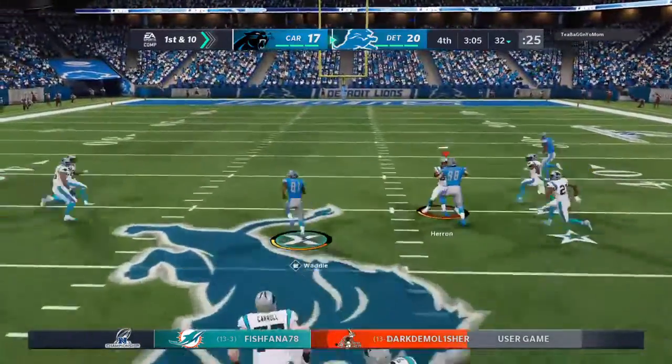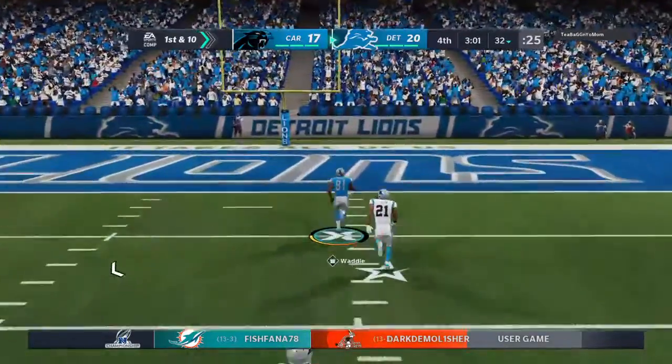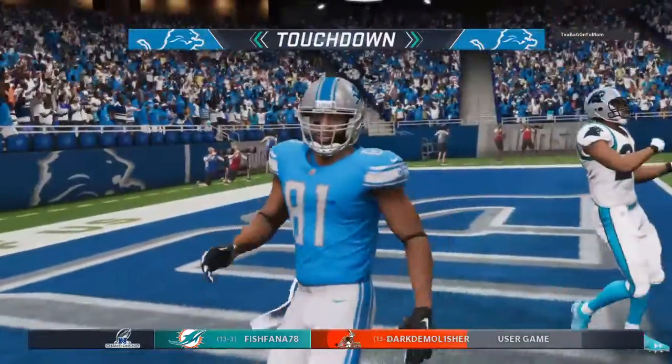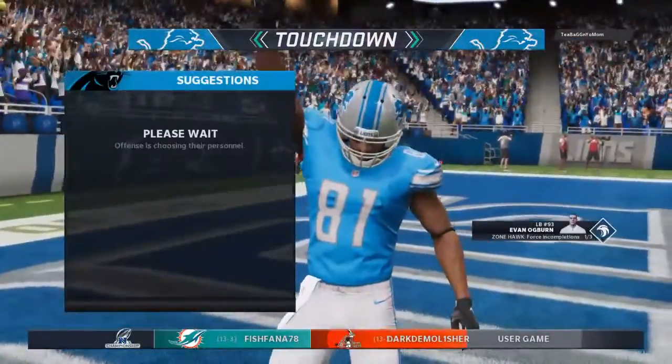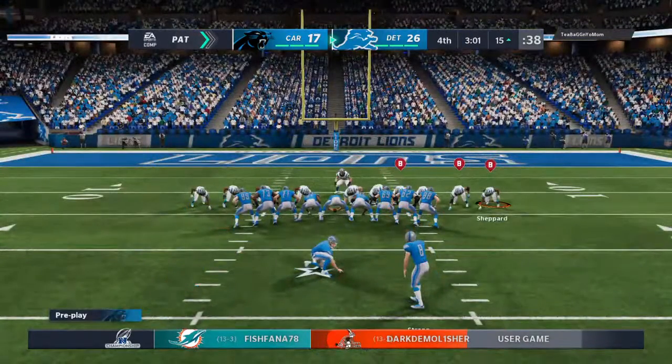The throw over the middle, taken in. And he's into the clear. Touchdown, Detroit. Big play there. His 2nd touchdown of the night. And the Lions add on to their lead.